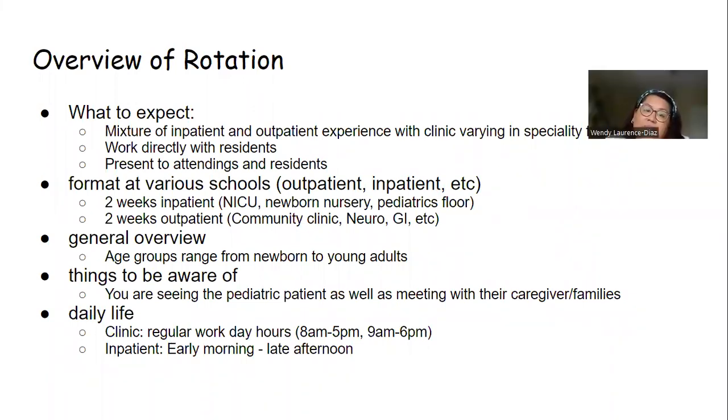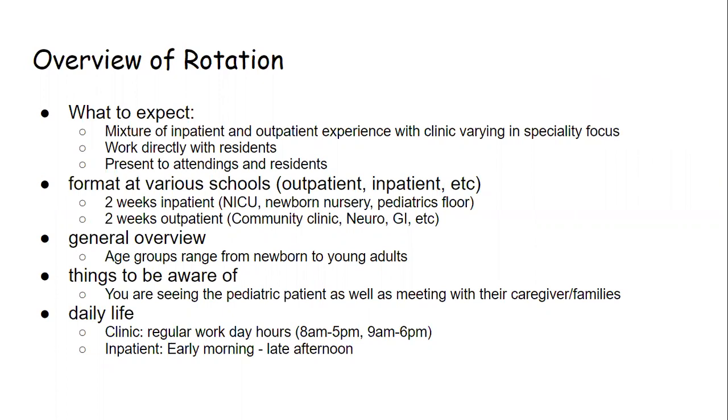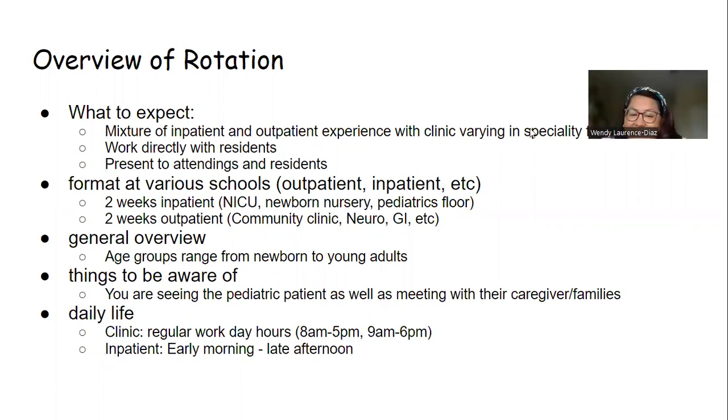So I mostly worked inpatient actually, and with residents in my outpatient setting and inpatient setting with attendings like Diane. And then neonatology was the subspecialty that I worked with.